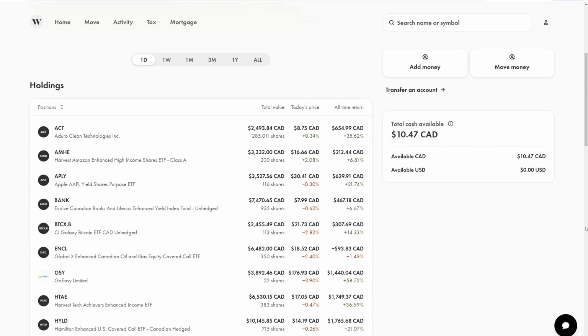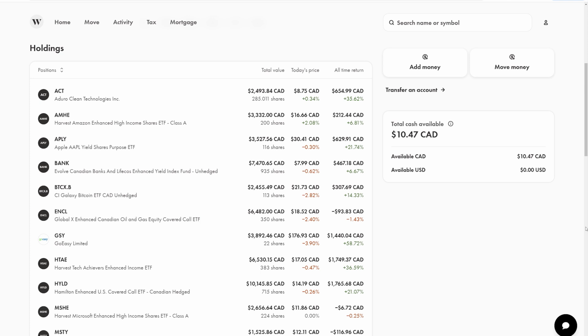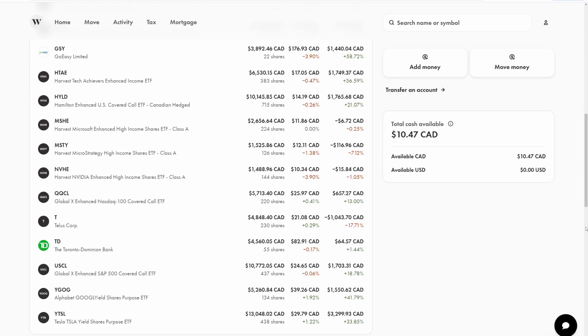Scrolling down, you can see the holdings within this account. I'll be going over this in more detail later on in my spreadsheet, but feel free to pause here and take a look if you prefer.